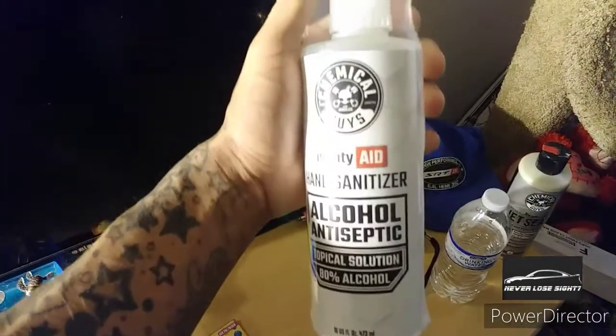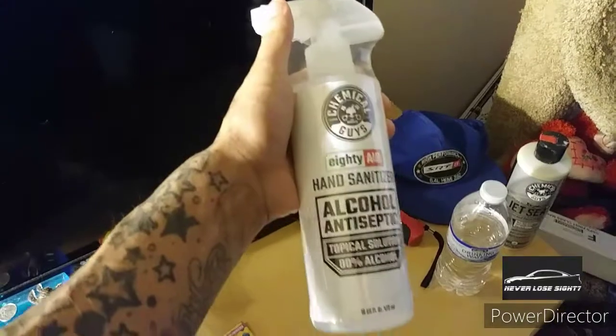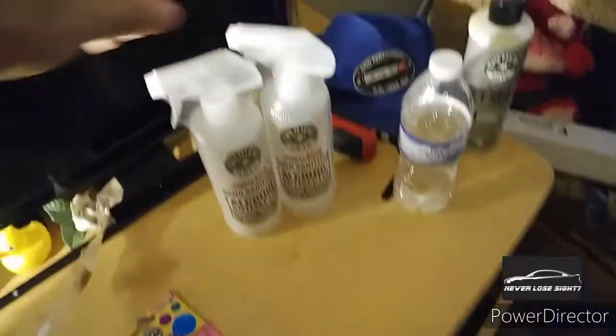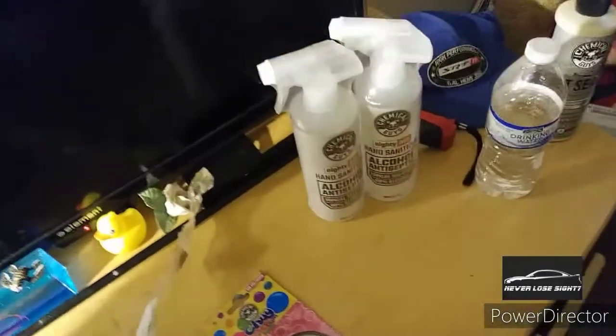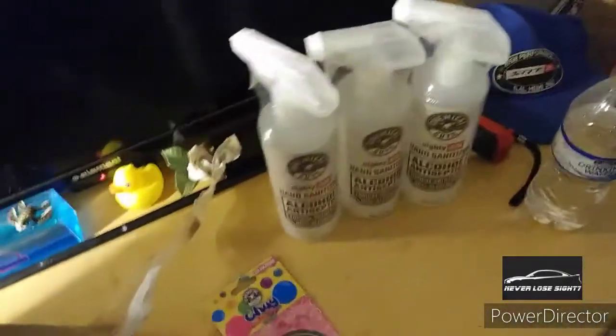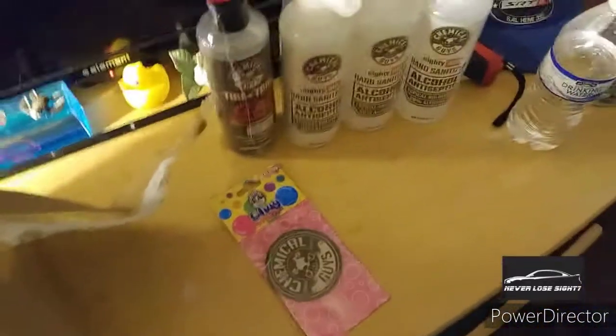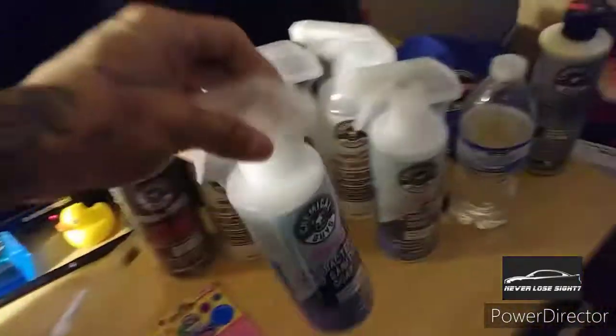I actually ended up getting some hand sanitizer that they just came out with. So make sure y'all go get some hand sanitizer. I know a lot of places are out, so I know they have it. I actually got a few. Also got some tire trim gel. I got 2 soap sanitized bottles as well. Here's the other one.